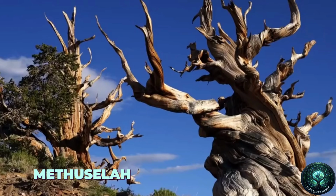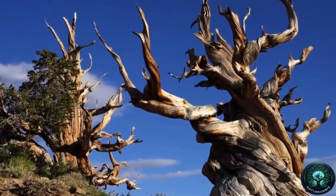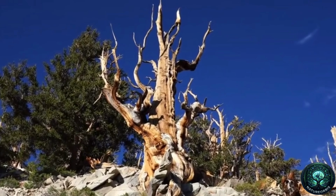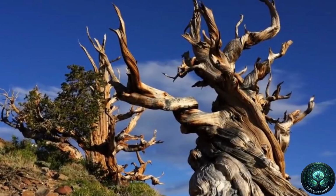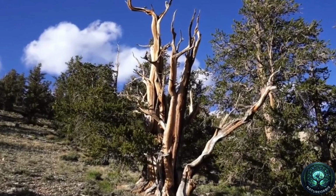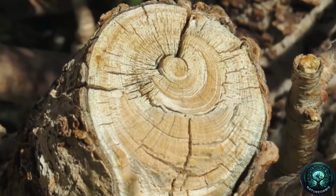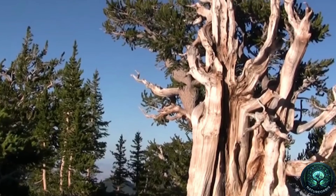In a place where barren land and cold winds could kill most life, a tree has survived for nearly 5,000 years. Methuselah is only about 15 meters tall, not massive or striking in the forest, but its twisted silvery trunk gives the feeling of something that has existed since ancient times.